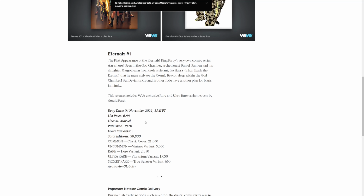Now, probably not to the level of Marvel Comic 1, but I think this is probably going to be similar to the Future Imperfect one. It's not too new, it's not that old, but it holds a respectable floor value. The ultra rare, I think, goes for around about 200 gems, so I think we'll probably see similar pricing for this one as well.